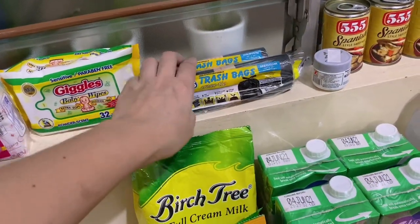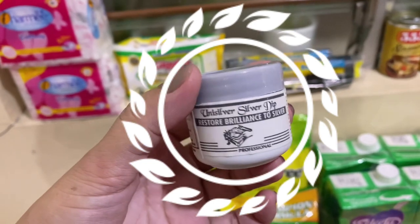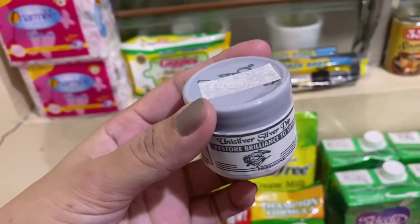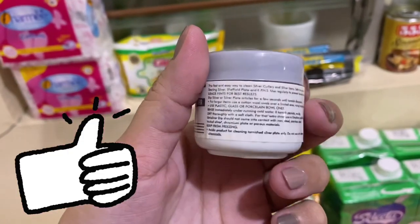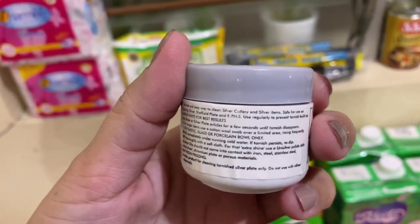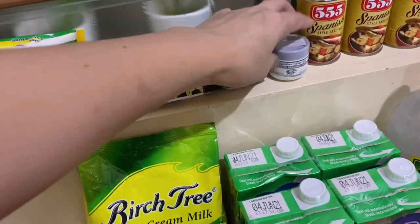We also have wet wipes and trash bags. I also want to include this silver cleaner by Unisilver. This was purchased directly from their store, and this only cost less than 100 pesos, parang nasa 70 pesos. This is easy to use and effectively removes tarnish off your jewelries.